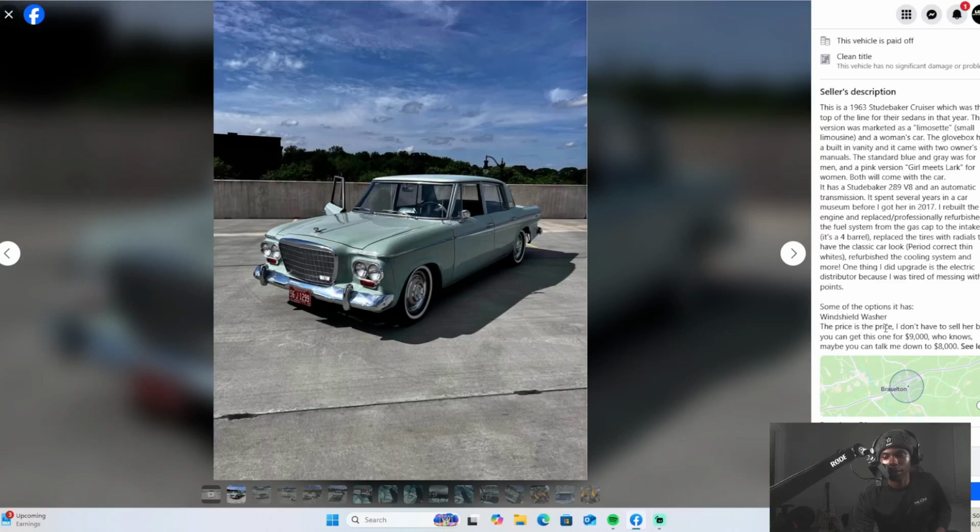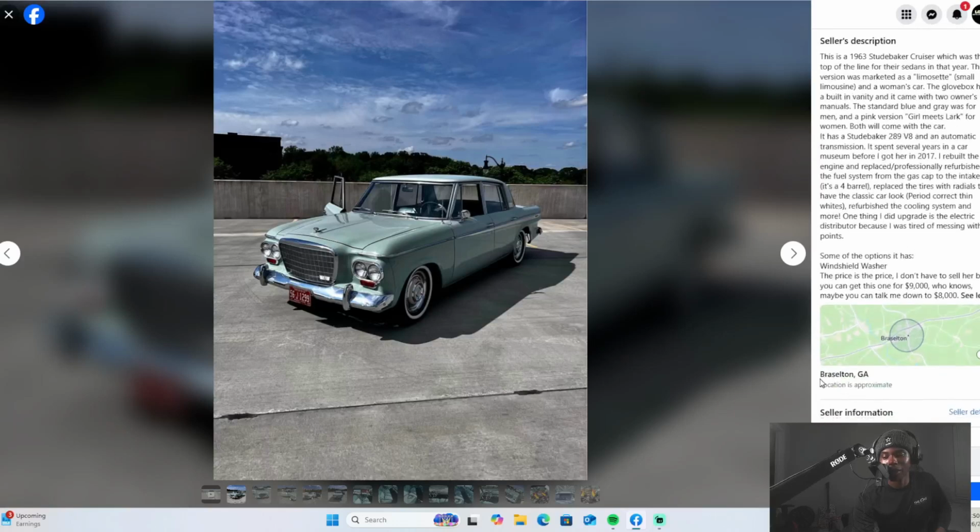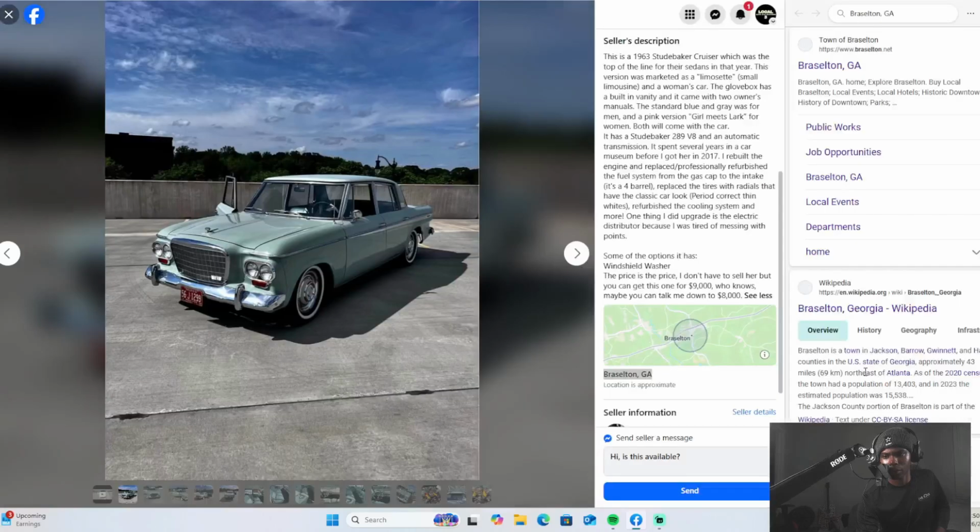The price is the price. I don't have to sell her, but you can get this one for 9,000. Who knows? Maybe you can talk me down to 8,000. Nah, he wants to get rid of it. But anyway, he's in Brosselton, Georgia. Hey, I never heard that place before. I'm from Georgia too. Let me look that up. Oh, hold up.